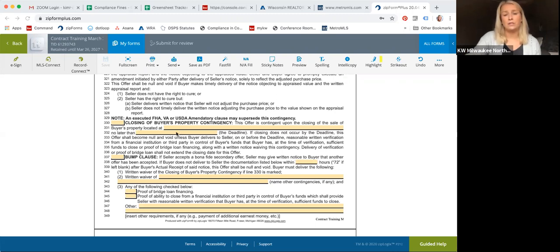So this date either needs to be amended, which is the ideal scenario, or it goes on to state, if the closing does not occur by the deadline, this offer shall become null and void unless buyer delivers to seller on or before this deadline reasonable written verification from a financial institution or third party in control of buyer's funds that buyer has at the time of verification sufficient funds to close, or proof of bridge loan financing, along with a written notice waiving this contingency.